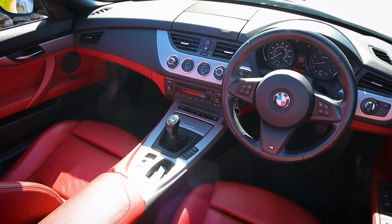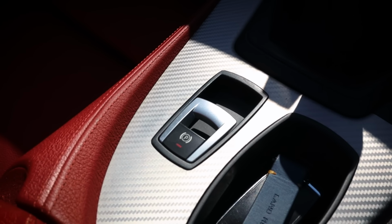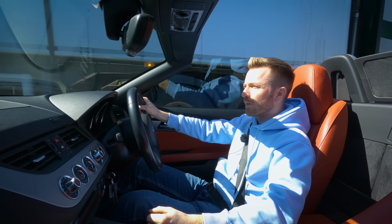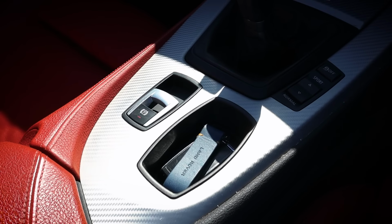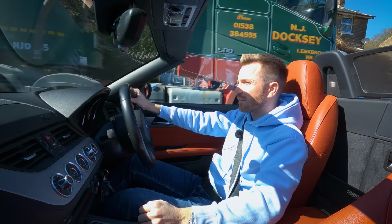Oh, also, while I've got my negative head on, I would have rather they'd given me a traditional handbrake rather than this electronic one. On the bright side though, it is quite stylish. It almost looks like a bottle opener. I just would have preferred a traditional handbrake, especially on a sporty car like this.